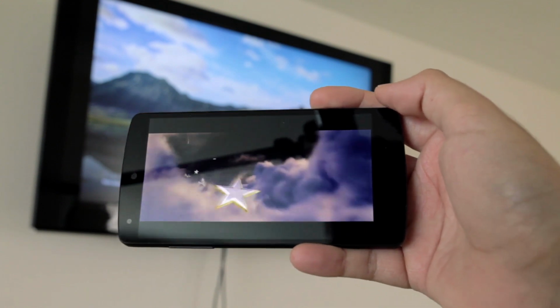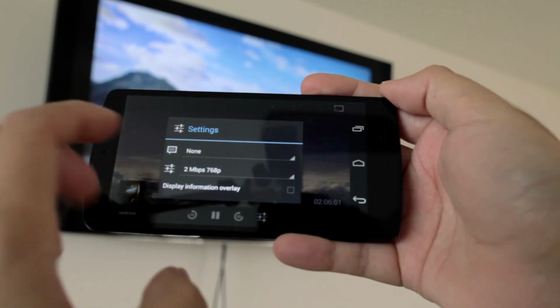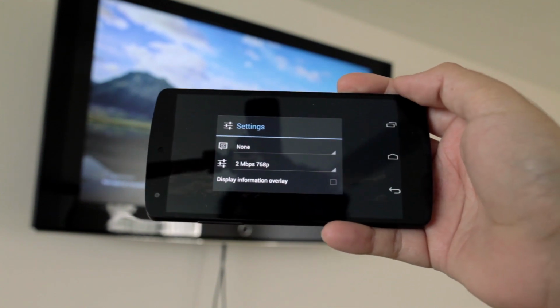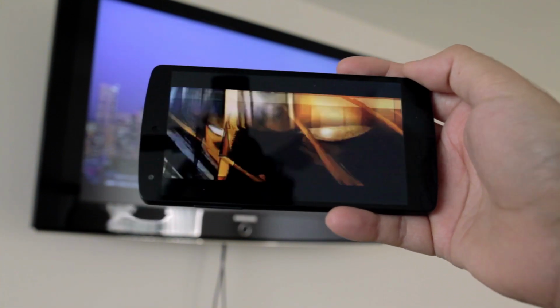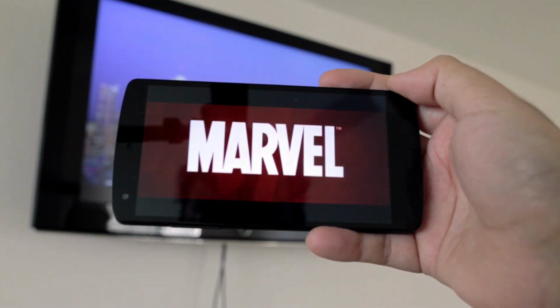You can actually monitor and change the settings. So for example, if I go here, I can change it. Right now it's streaming at 2 megabits, 768p. No closed caption, so depending on the metadata or the information that's available, you can go ahead and change that. But the quality, even at 2 megabits per second, is really good on a mobile device.